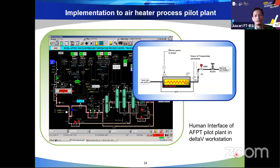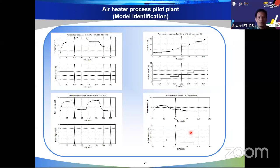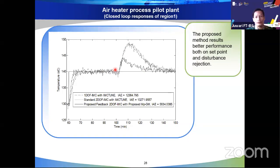We have also implemented this proposed method on the air heater process pilot plant in our study. This plant is installed in our university, UMP, University Malaysia Pahang. We use MATLAB programming for this implementation, using Advantech PCI and MATLAB 2009A. This is from the model identification, and this is the transfer function of the model, and also the controllers GC1 and GC2. This is the result of the air heater process in our pilot plant.